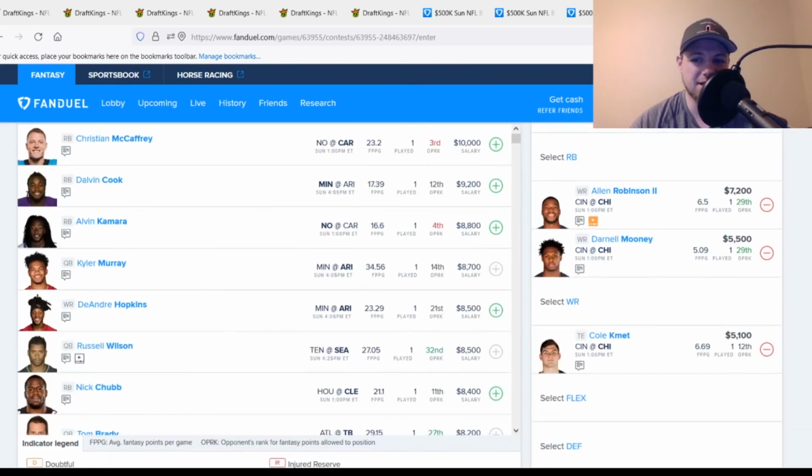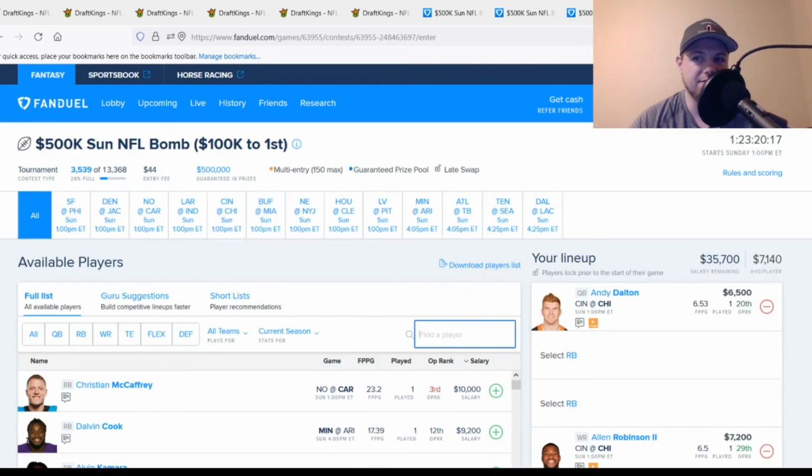And then last but not least, we got Cole Kmet, $5,100. So $1,100 above the minimum for tight end. Saw a decent amount of targets week 1. Could have a favorable matchup against some of these Bengals linebackers. But with that being said, these are my 4 stacks for FanDuel as well.